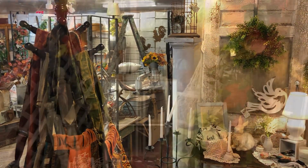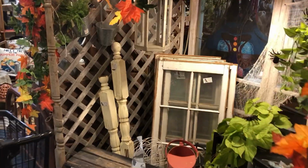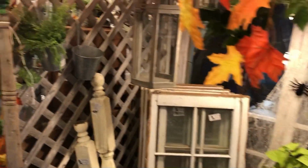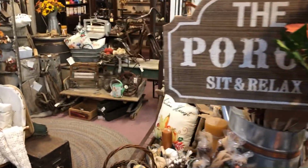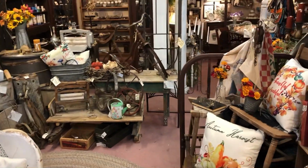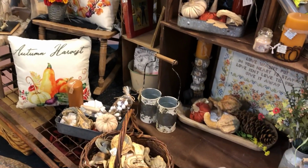Hang on, I'm going to squeeze through here. Okay, I had to exit and we'll have to come around. This little cart wouldn't fit through. So she's come in and decorated for fall. And here's the other half. There's some fun looks in here.